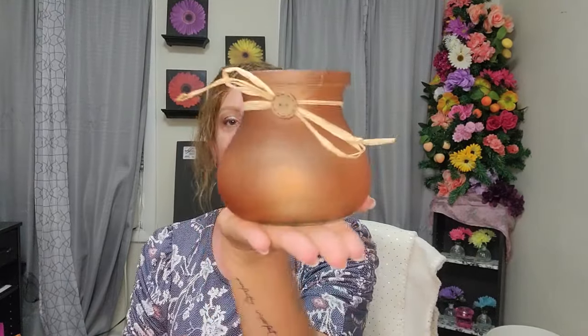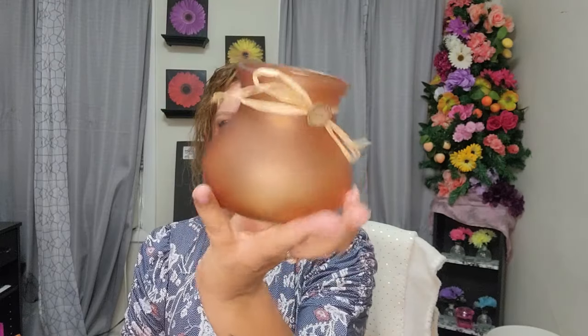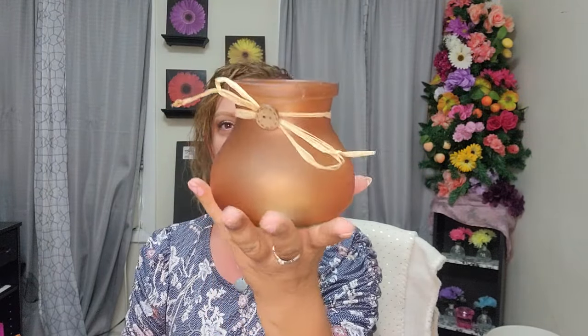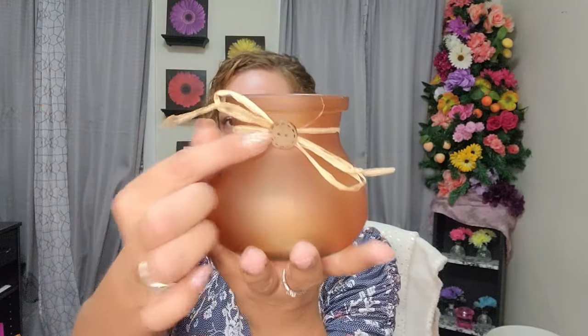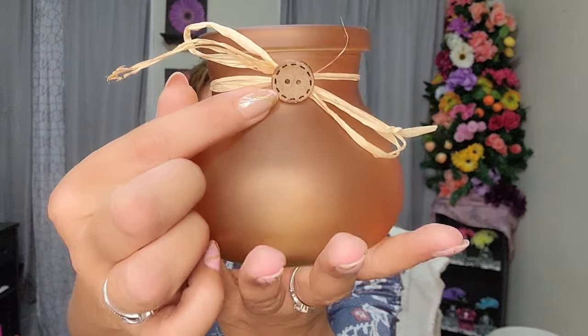I found this super cute, I want to say candle holder. I want to make sure that's what it is. It is, and look how cute this is. A nice frosted glass, just a very light, subtle, orangey brown kind of color. And then we have our little bow and a super cute wooden button here in the middle. How adorable. Seriously, I love it.